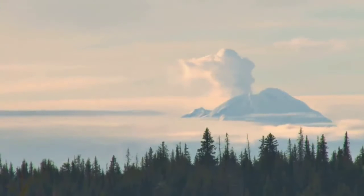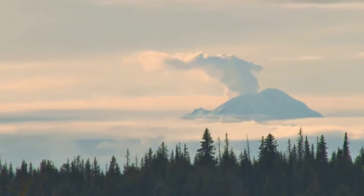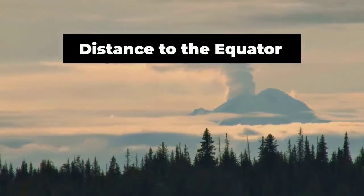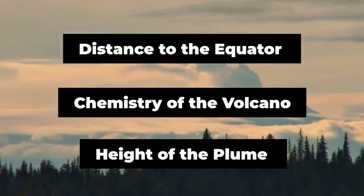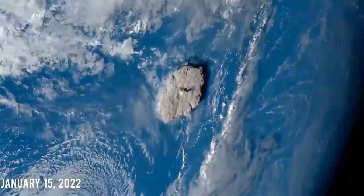Important to know that not all volcanoes of a given VEI have the same effect. The three factors that have a big impact on how much an eruption cools global temperatures are the distance to the equator, the chemistry of the volcano, and how high the volcanic plume reaches into the atmosphere. The Tonga eruption is poised to go 3 for 3 in these categories.